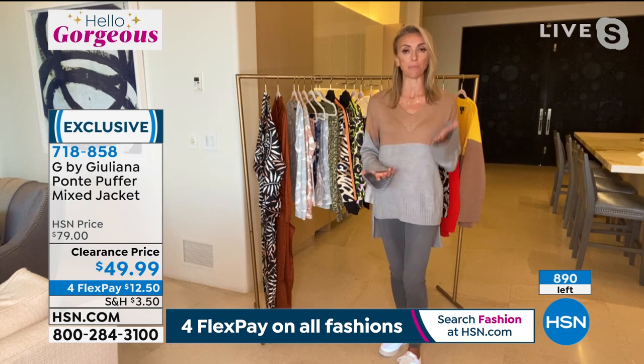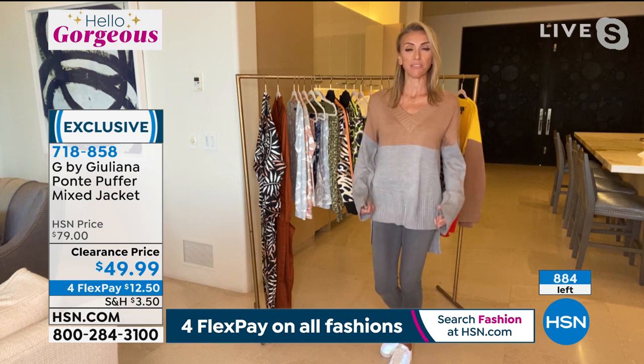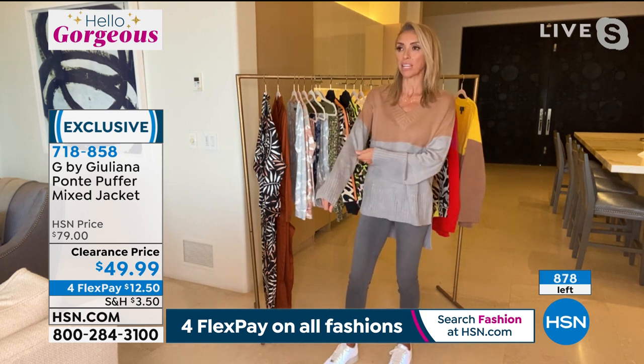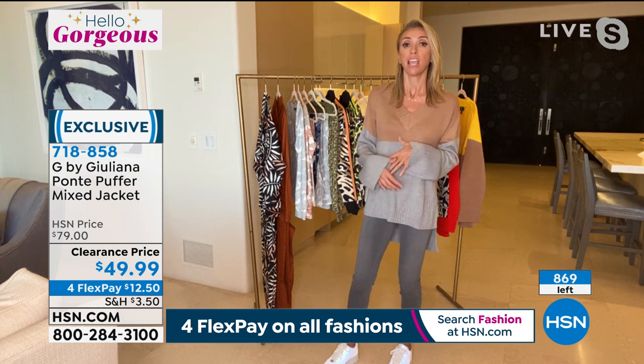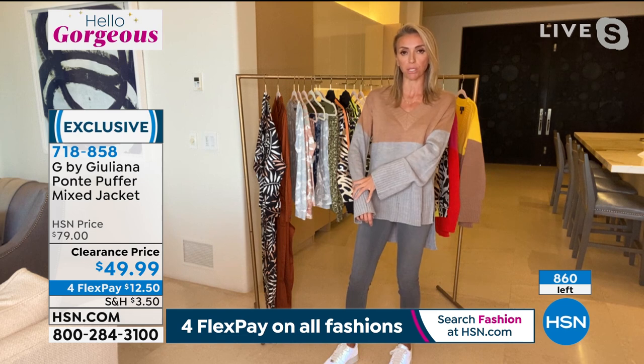It's got that great puffer look. It's nice and lightweight, but it's really all about that sleeve. It's a really cool, slimming sleeve detail. Once again, the Ponte, when do you see a puffer with Ponte sleeves, right? And I love Ponte. I love Ponte because it feels good, right? It stretches. It always keeps its shape. It's really beautiful.